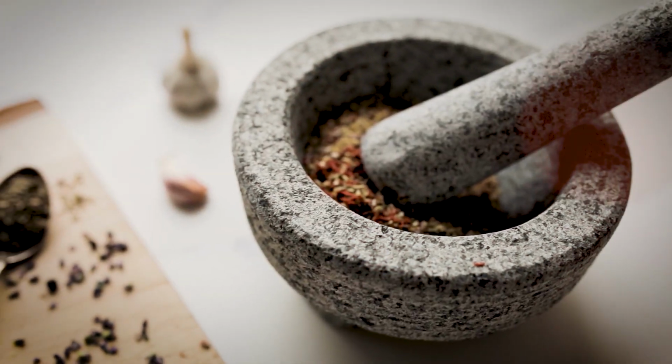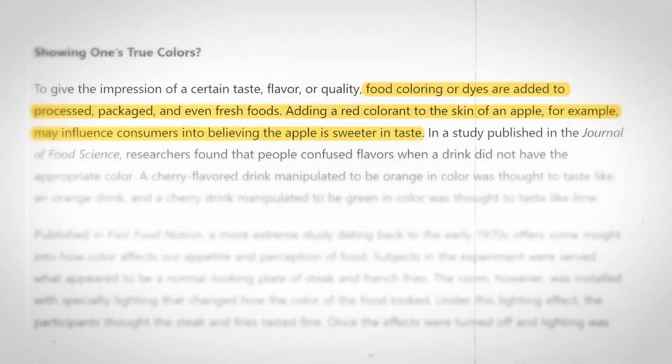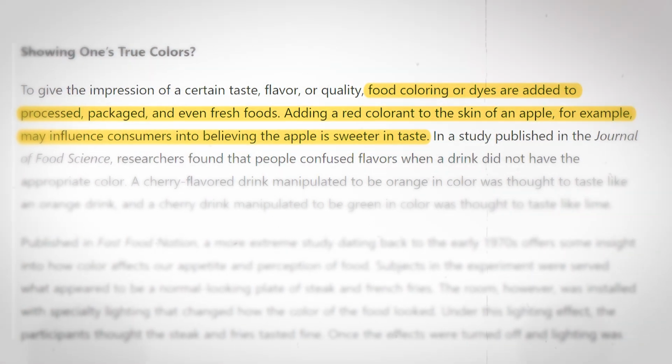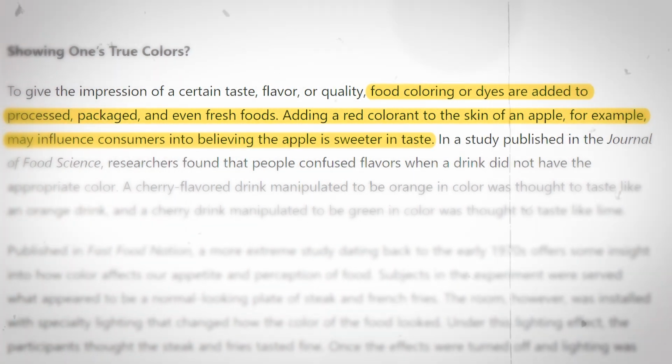To give the impression of a certain taste, flavor, or quality, food coloring or dyes are added to processed, packaged, and even fresh foods. Adding a red colorant to the skin of an apple, for example, may influence consumers into believing the apple is sweeter in taste.